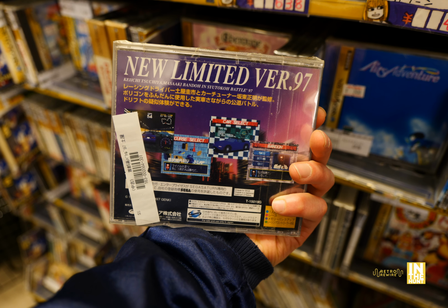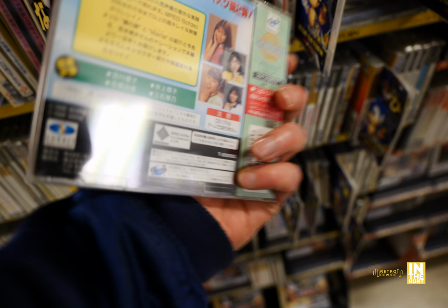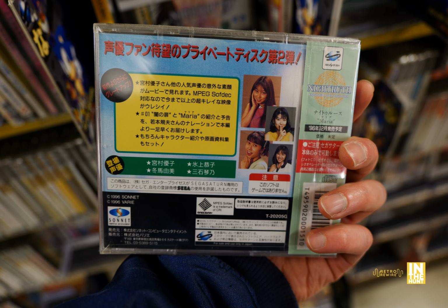And then we have Summer Memories Mahjong. This looks like another strip type of game. The more you win, the more you see type of thing. Don't know too much about it. And then here we have the Making of Night Truth 2, and there's also a Making of Night Truth 1.